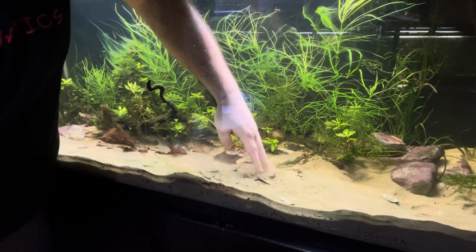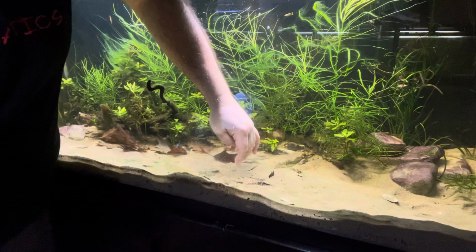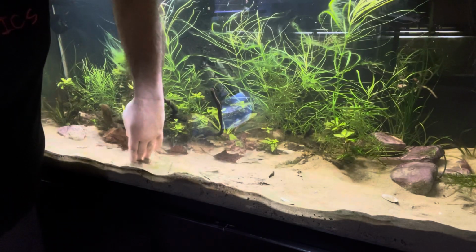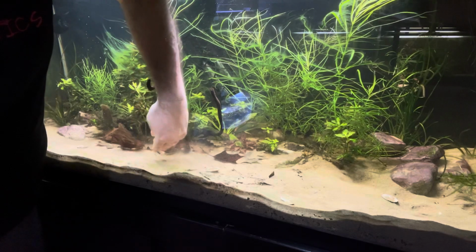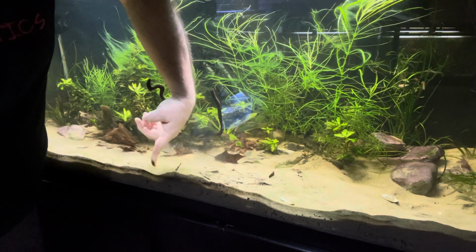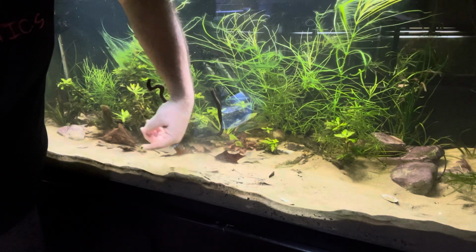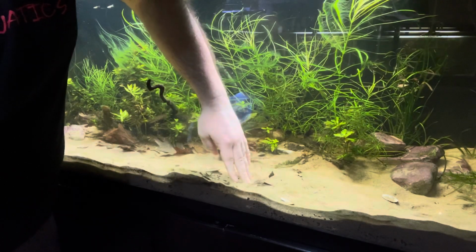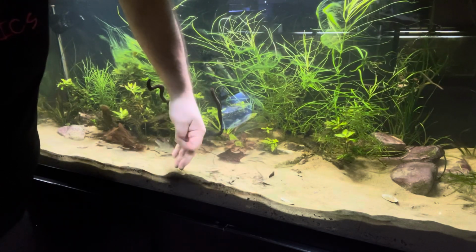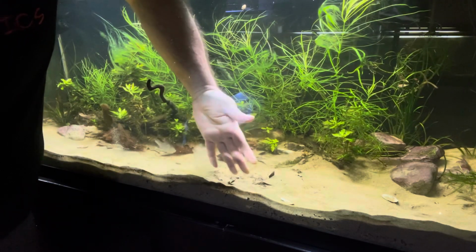Flow-wise, I thought I had it figured out with that wave maker I have in here. But apparently not. I mean, it could just be that I have an overabundance of nutrients in the water with all this leaf litter in here. But, you know, it will balance itself out. I say that a lot in a lot of my videos. I really, truly believe that is the case, that it will balance itself out.